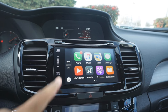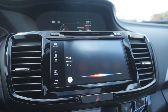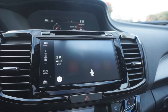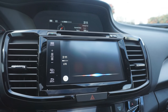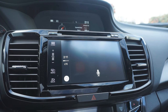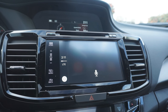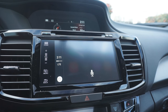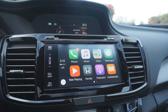And just like your iPhone, if you just press and hold this little home button, you'll get Siri. Weather. Okay, the temperature today will range between 19 degrees and 33 degrees. What's happening next weekend? Looking. December 31st, 2016, you have an all-day event. New Year's Eve. January 1st, 2017, you have an all-day event. New Year's Day. That's it. So it's pretty intuitive, and I like how it's integrated in the car.